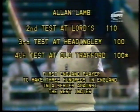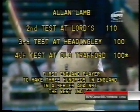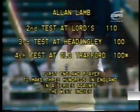In the second Test match at Lord's, he made 110. In the third Test at Headingley, he made 100, and I thought that was the best innings I've ever seen him play. I doubt if this one at Old Trafford was as good as that, but it is still a very, very fine performance, 100 not out, and he's the first England player to make 3 100s in England in a series against the West Indies. Dennis Amiss did it in the Caribbean in 1973-74, but a fine performance that from Allan Lamb.